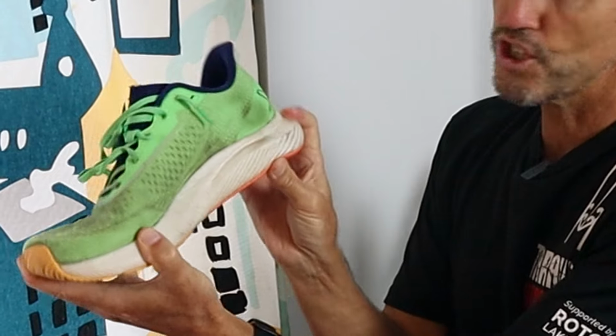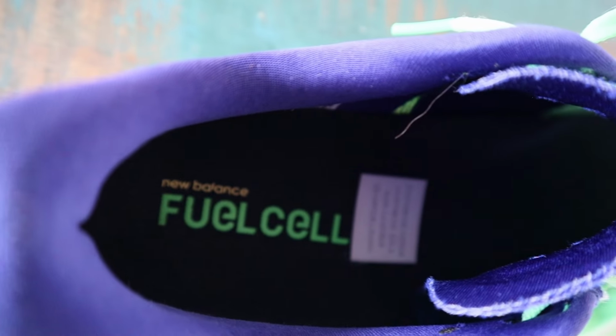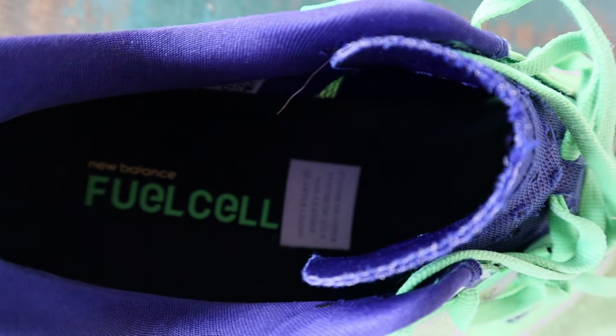Let's start with the Rebels from New Balance, the version 3s. This is one of my all-time favorite shoes. I've said it many times here on the channel. I just love running in this shoe. It's a real surprise packet, because even though it's got this real squishy midsole, it does have a lot of responsiveness to it. It's much, much more than just an easy run shoe. You can certainly pick up the pace. I have done sessions in this shoe in the past. Now I just use it as my recovery day shoe.